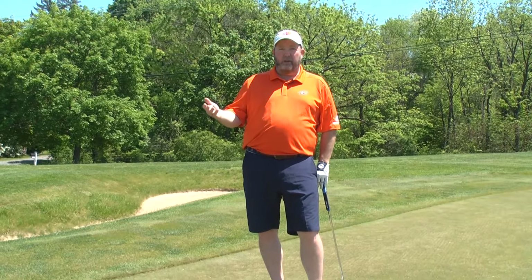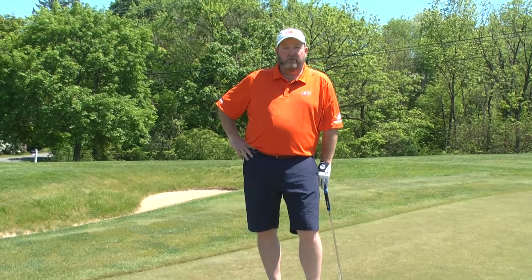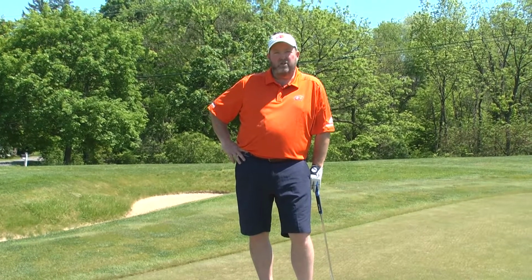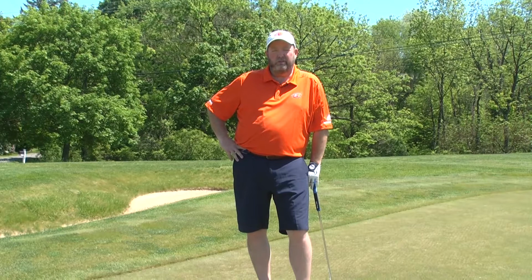So today we're going to talk a little bit about putting, mid-range putting, your 10 to 15 footers. Obviously everybody understands that a putt counts the same as a 350-yard drive, it's one stroke. So becoming a proficient putter and getting the ball in the hole in the least amount of strokes possible is going to be advantageous to your score and your handicap.